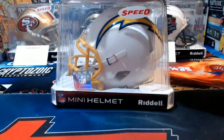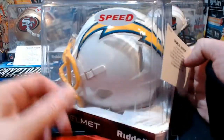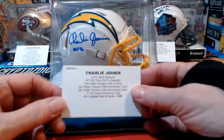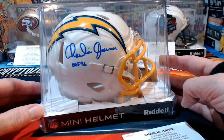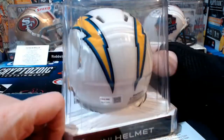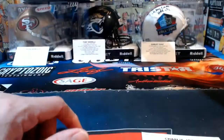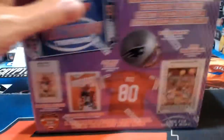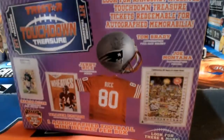Charger, who's it going to be? What Charger is it? I was so hoping it was going to be your rookie. Which, doesn't he look so different with his haircut? Oh my gosh, you don't even recognize Justin Herbert with his hair all buzzed off. Charlie Joyner is who you get. And you've got a Hall of Fame inscription there underneath it. TriStar hologram authentication sticker, and I think the paper COA is down there, tucked under that bottom flap. Looks like it is anyway. Yeah, that buzz cut was crazy. I mean, he just didn't even look like the same guy.